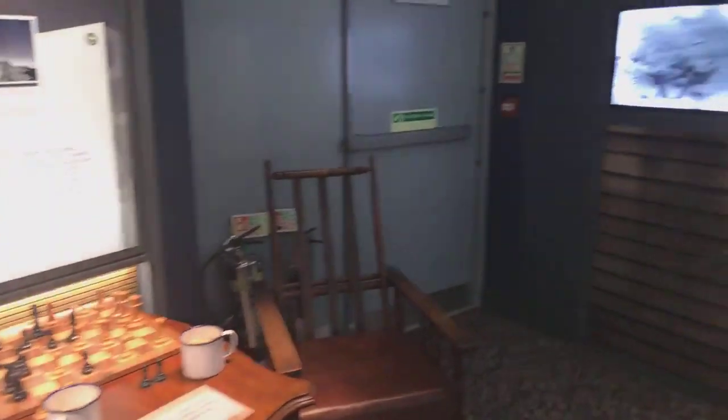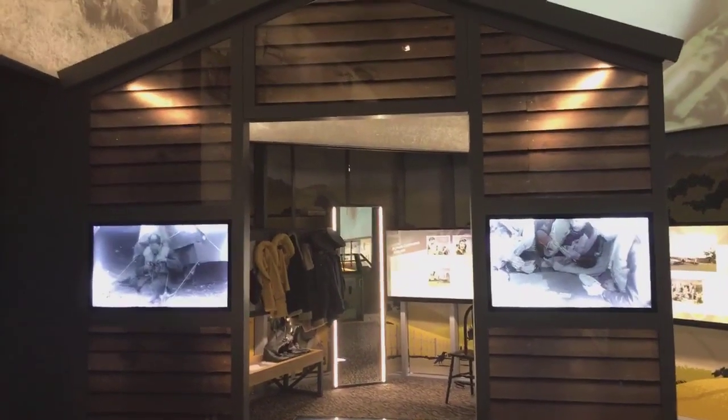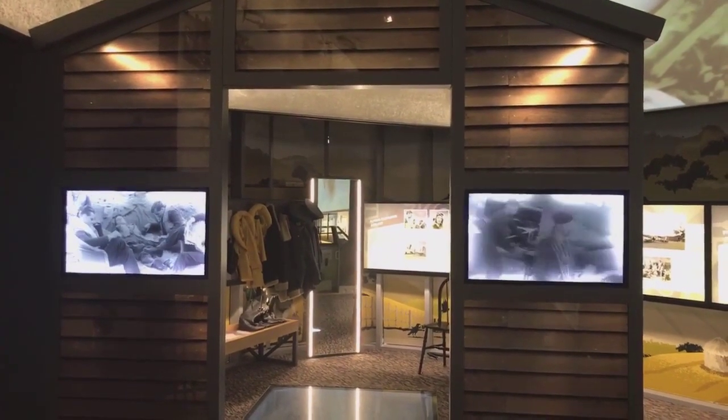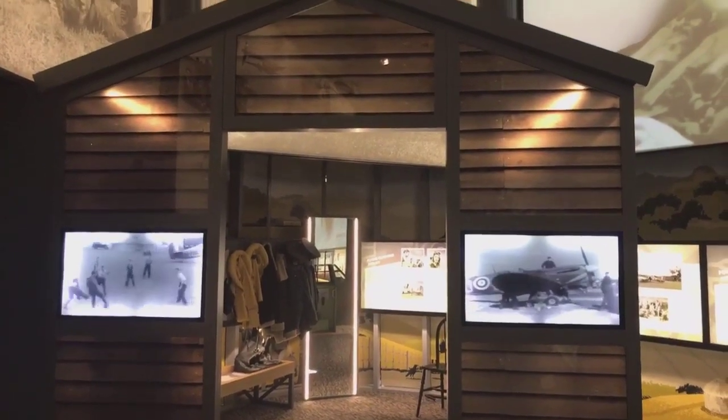And as we pan to the right there, we've got what we call our Dispersal Hut. We did think about getting an original Dispersal Hut, but we thought maintenance-wise it was going to be too much. So our outfitters came with this idea, and it's quite clever really. Although it's got that wood effect on it, the panes are actually of glass.